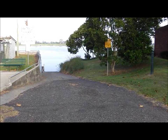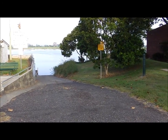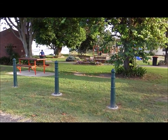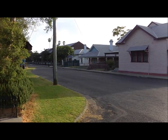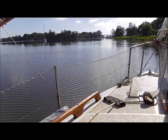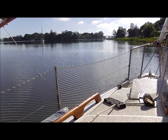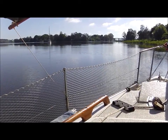Yeah, there's a good boat ramp at Ulmarra. I think if I was to come again, I'd maybe launch here because there's a nice little park, and you could park your car outside the police station. This looks really nice here, and there's a pontoon and a hotel on the corner, and as the Clarence divides here, this island in the middle is the biggest inland island in the southern hemisphere.